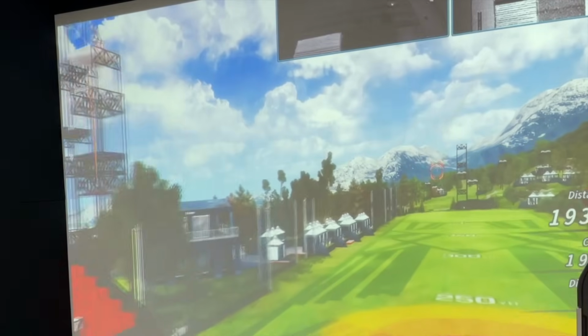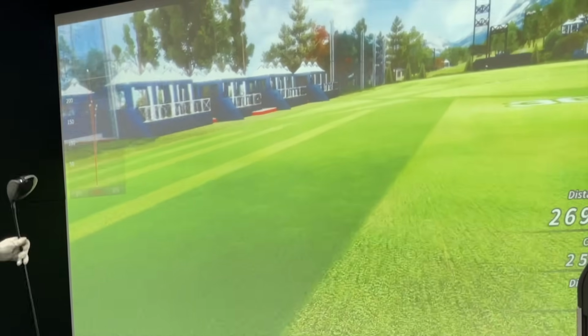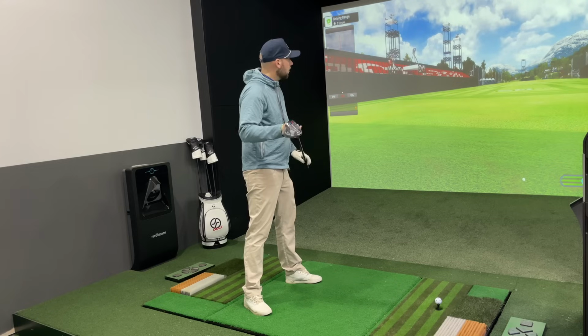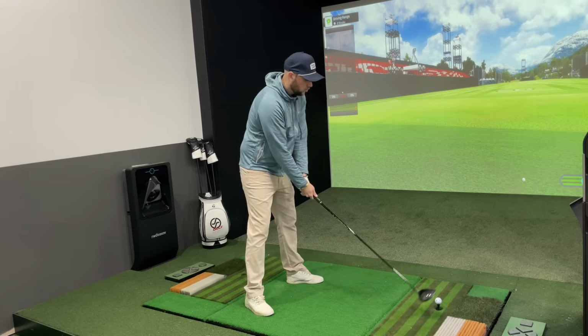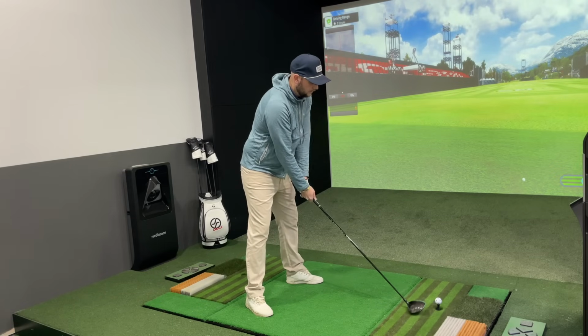Again, interesting there. Let's see, carry wise. First one, 250, running out to 270. So obviously for me, driver wise, I'm looking for between 280 and 300 yards. Obviously it's a little bit colder back here in the UK in the simulator, but what we want to see is I'm getting consistency. I'm not getting too much numbers. That's a little bit short, but the first drive of 2024.